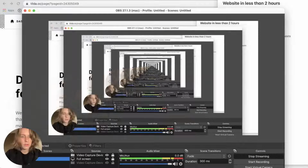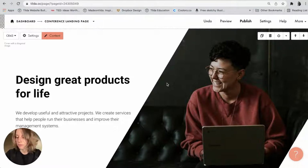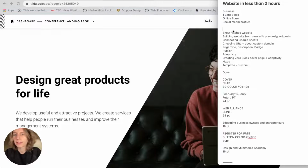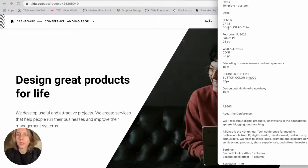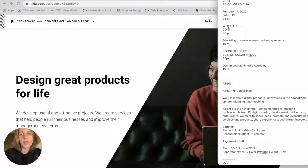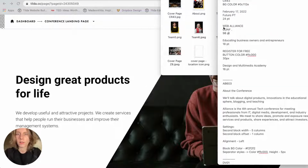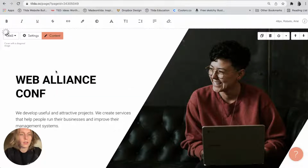Let me switch to another screen so that you can see more of the design, less of me. I have prepared the texts for the website just to save our time today. And let me just show you how it works, and the pictures as well. They are all gathered here. All right. So the name of our conference is Weblines Conference.